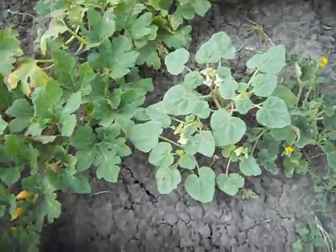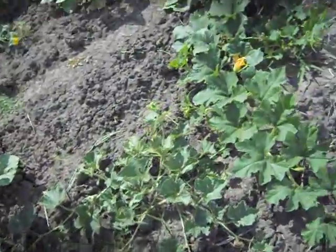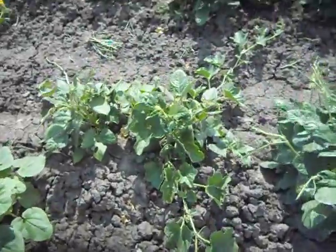These are our pumpkin vines. They probably need a little rain, a little water, but we're just gonna see how they perform without supplemental irrigation. This is a test, variety test.